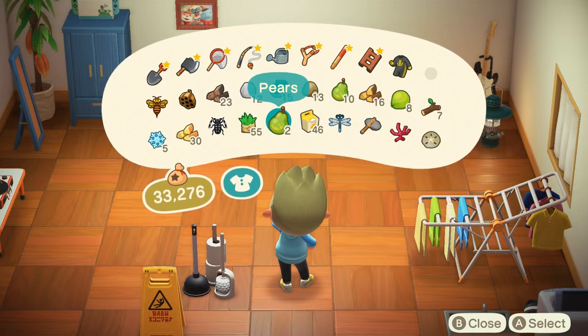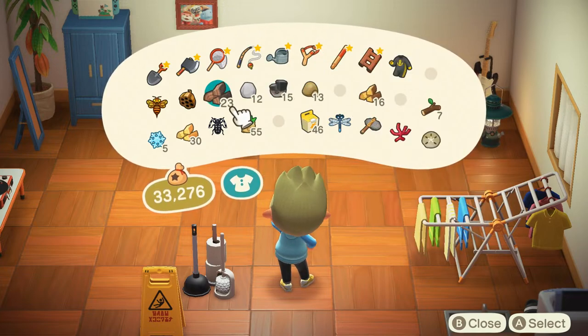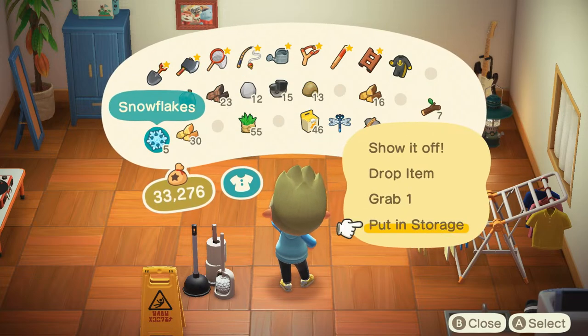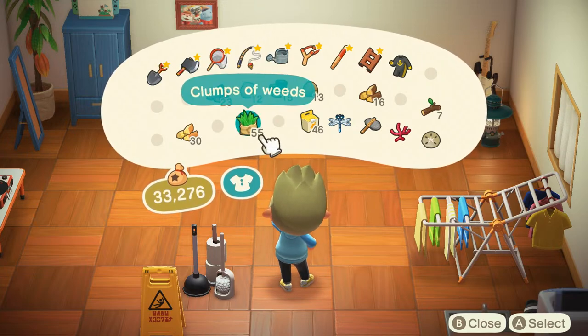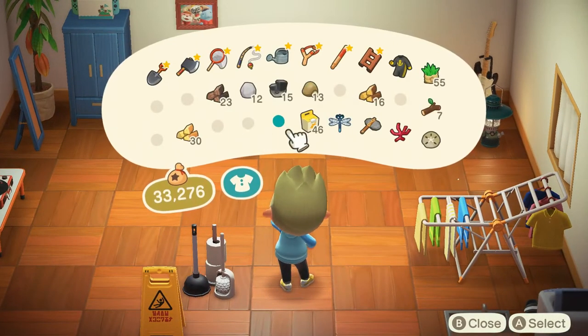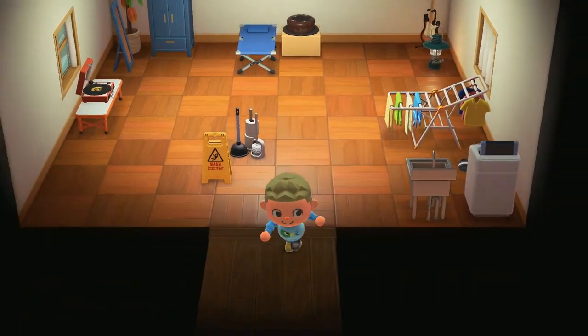I'm gonna put away these extra fruits that we got. Bugs, all this stuff. Unless I'm crafting with it. I don't think I'm gonna craft with this. I just put those on the ground for some reason. Okay. It's looking good. Thank you.